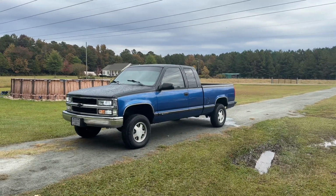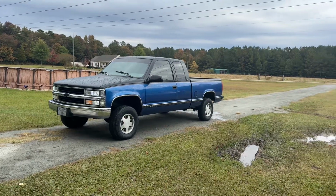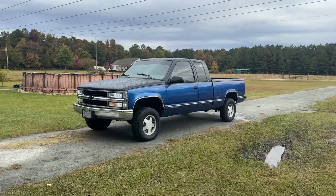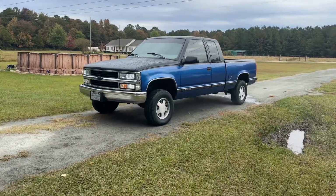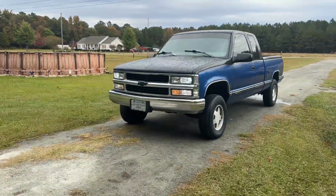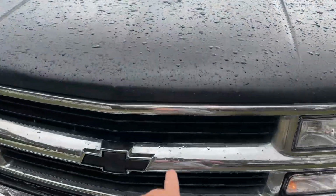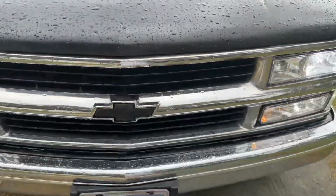Yeah, I mean, it completely changed the look of the truck. I mean, the lift, the window tint, it's a completely new truck, honestly. I do want to get a new grill for this thing. I did see that they sell one with the chrome in the center right here instead of black. So I am going to get that.